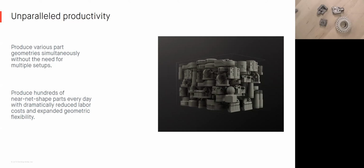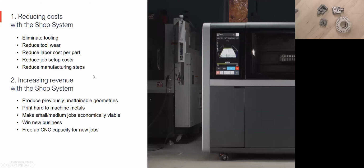Much, much easier than having your machinist machine all these different parts. At the same time, if we need many of the same part, I can set up an entire build with hundreds of the same part and run that overnight. Those parts are coming out of the furnace in just a few days, ready to go, ready to be installed. Which makes it great for these mid to low volume applications, especially when the parts are relatively complex and would be quite difficult to machine.